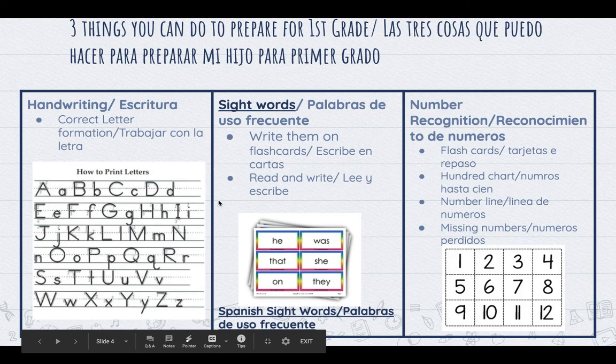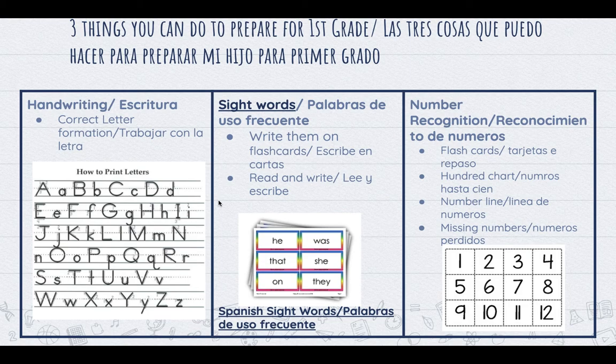There are 3 things that you can do to prepare your scholar for first grade. Those 3 things are handwriting, focusing again on that correct letter formation because that's going to be crucial when it comes time for our writing workshops, and practicing those sight words, whether that's just reading and writing them or maybe putting them on some flashcards and quizzing your scholar.